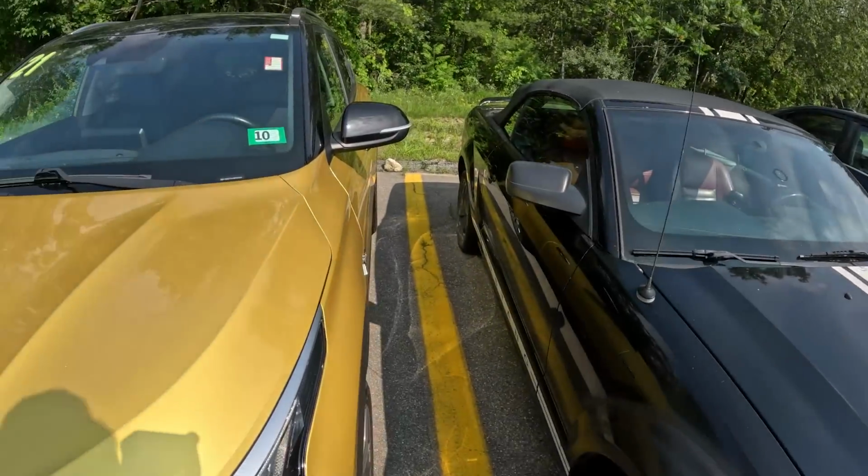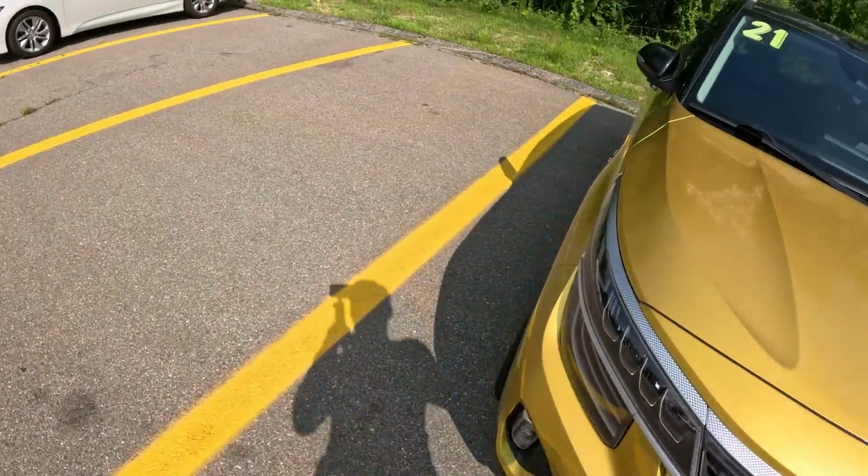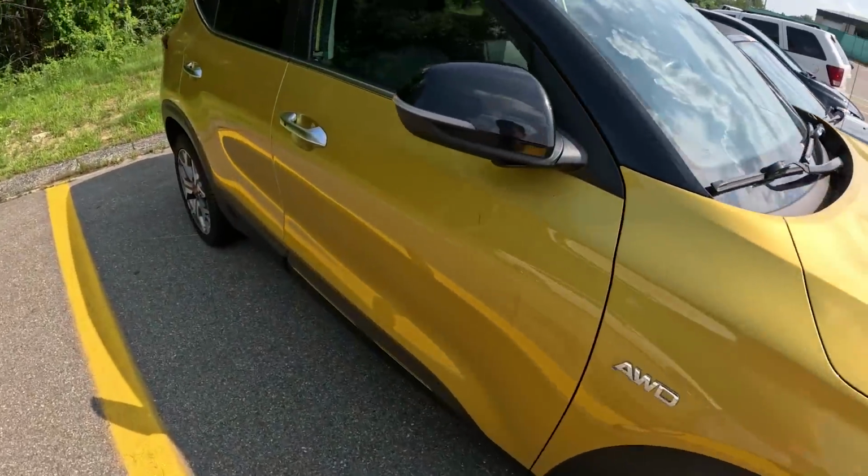And then I got it inspected. So it's inspected, it's registered, and then I pulled the Carfax on it. So let's open this up.